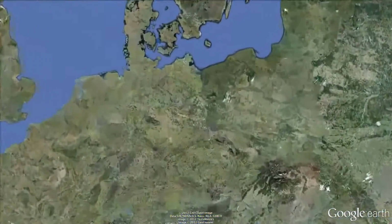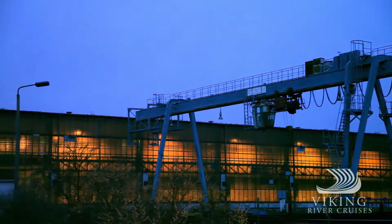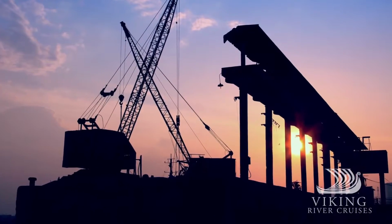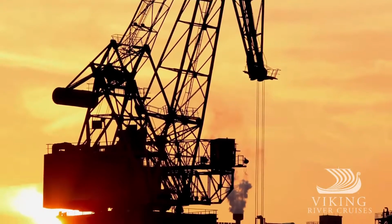Nestled along Germany's northern coastline is Rostock and the Neptune Yard, where we're going behind closed doors to watch the construction of our Viking Longships. Come with me into this highly secured shipyard for a sneak peek at the 6 newest Viking Longships being built.